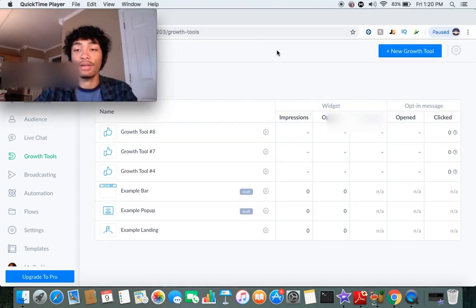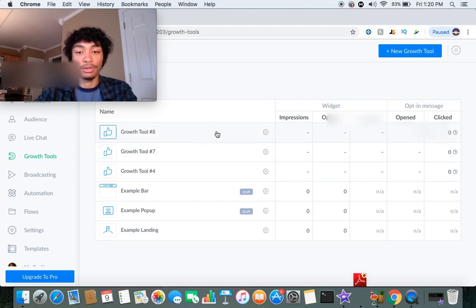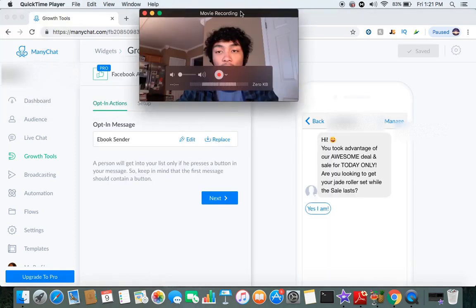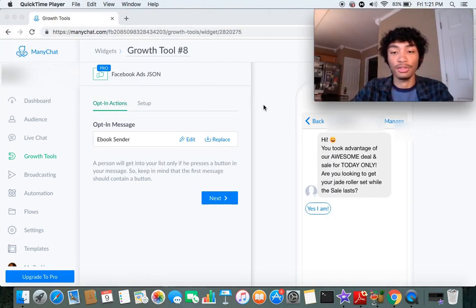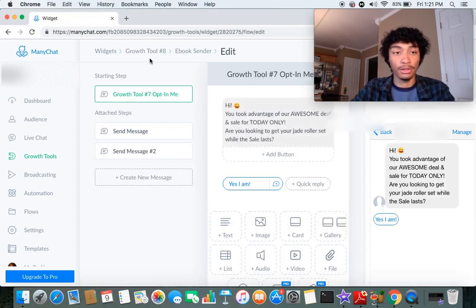It's not that expensive. So once you get on the site, this automatically connects to any Facebook page that you have. So you can go ahead and create a new growth tool. Oh, whoops. All right, let's go ahead and just click on one that we're using now. I forgot I'm using this account. So, all right, let's go ahead and then we can edit this.